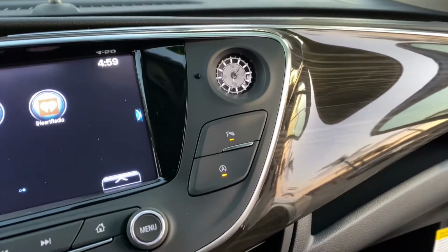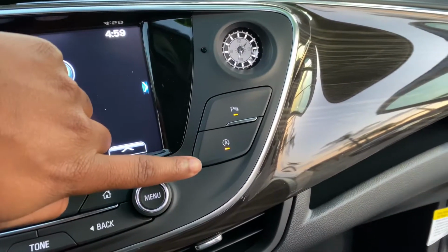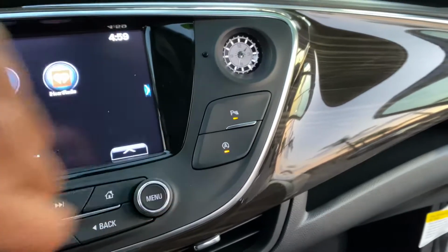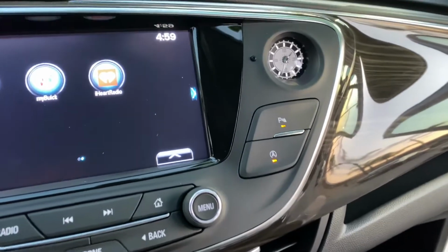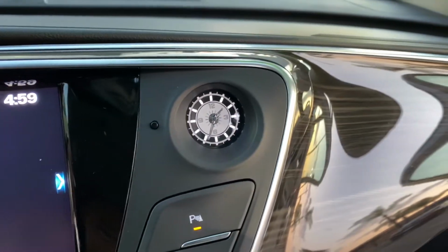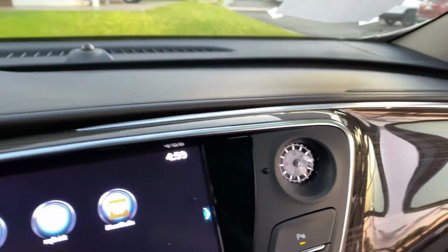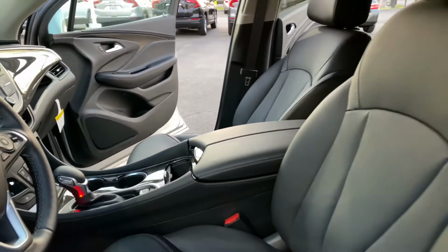Over to the right here, you'll see that you have your parking sensor. The vehicle has the auto start stop feature. If you don't like that, not many cars have this feature that you can turn it off, but this vehicle, you can turn that on and off, which is a really nice touch for those that aren't into the auto start stop. Right above that, you'll see that you have the clock, which is really cool, something that Buick does. Not a lot of cars are doing that. You typically only see this in the higher end luxury vehicles, so it's really nice to see this in the Buick Envision.